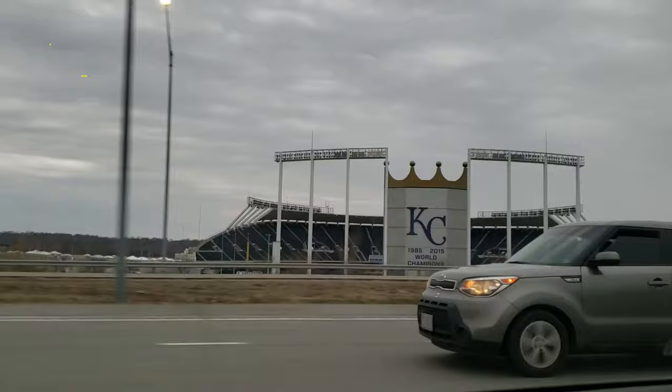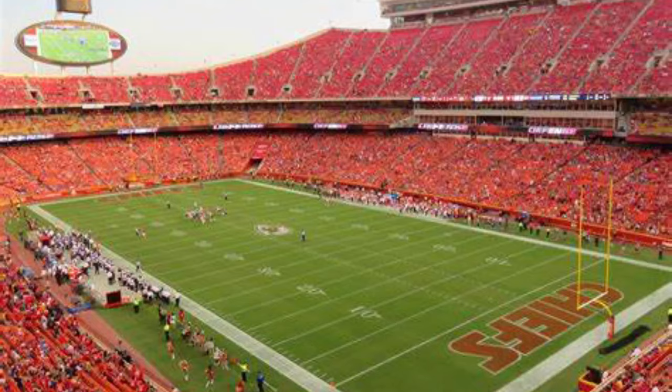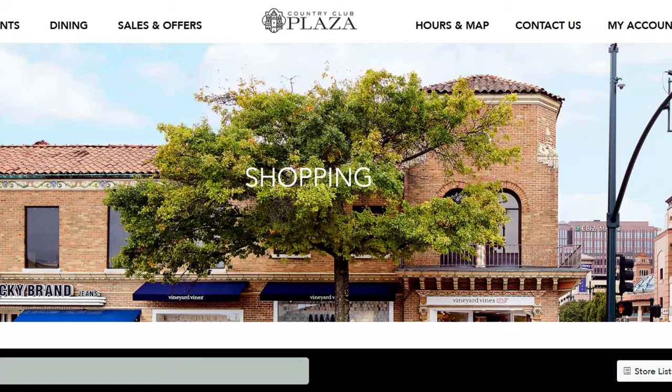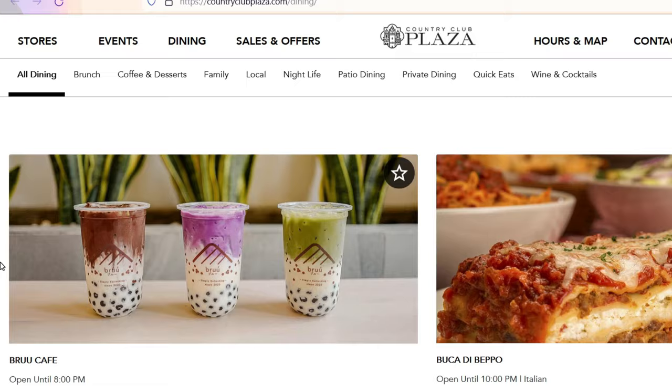Number 9. If you're ready to sit for a while, catch a sports game of your choice. The Kauffman Stadium for the Royals, Arrowhead Stadium for the Chiefs, there's also Sporting Kansas City Soccer Club, and T-Mobile Stadium, so take your pick. Number 10. For your shopping needs, your all-in-one stop is the Country Club Plaza. The 15-square-block commercial district was designed using Spanish architecture, down to the red clay roofs and intricate ironwork. Lots and lots of stores, and lots and lots of food.